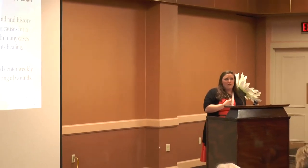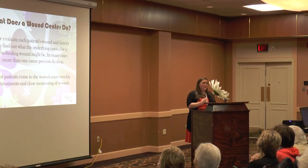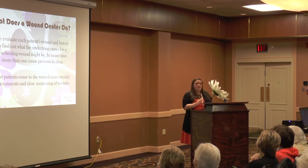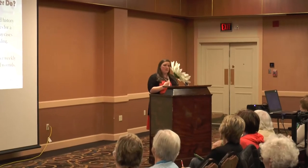One of the other things as well is 30% of patients with a wound will end up with an amputation within 5 years. And that's one of our primary goals at the Wound Care Center: to prevent patients from having an amputation.